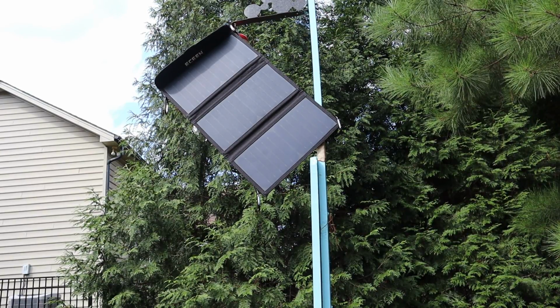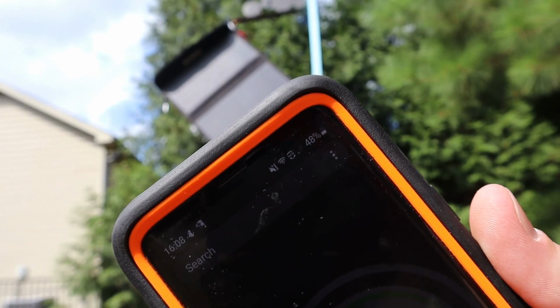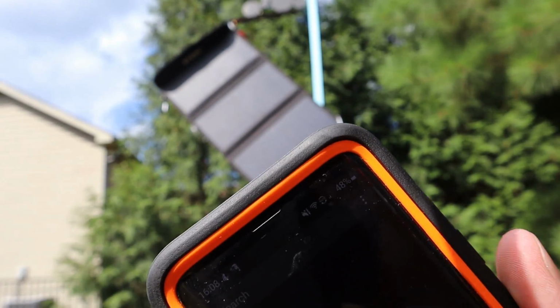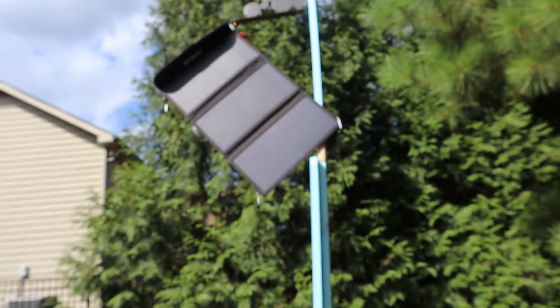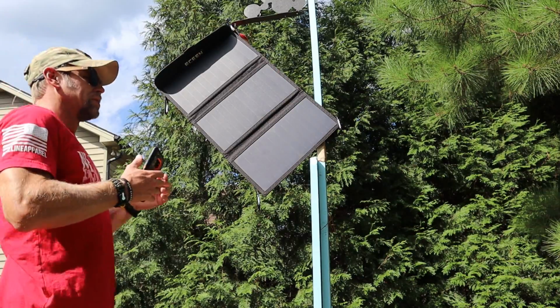Alright, so I got this hanging in the sun. Hopefully you will be able to read the phone. It is at 48%. Let me see if I can focus in on that. But yeah, 48%. It is 6:09 according to my watch.